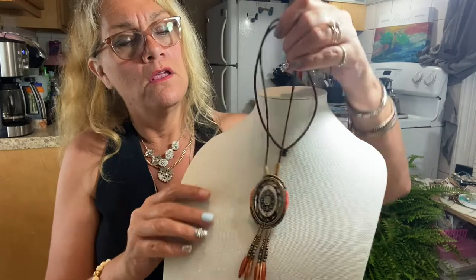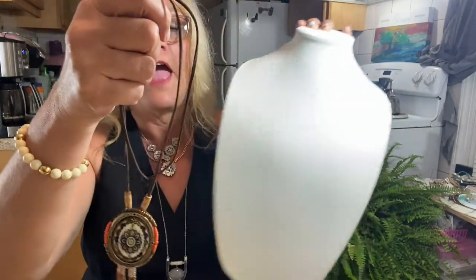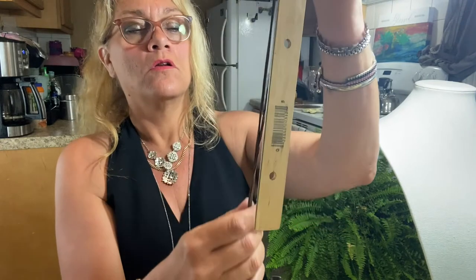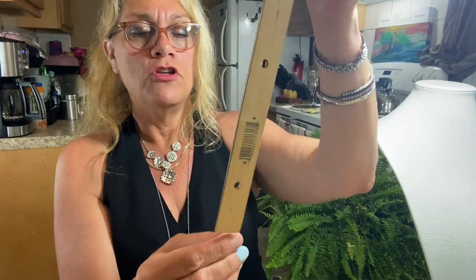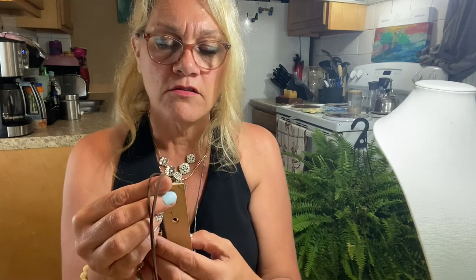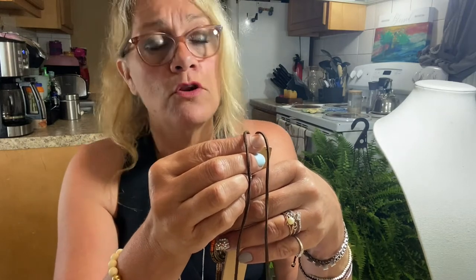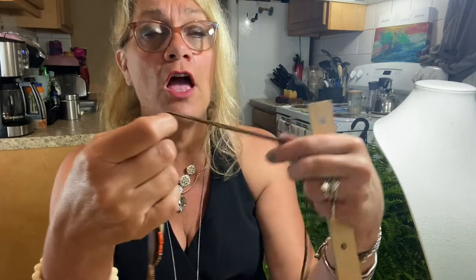Let me, it's just over the head. And I'll measure the length here. Inches to there. And then down to the pendant, another 3. So 12, 13, 14, 15 inches times 2 is 30 inches long.